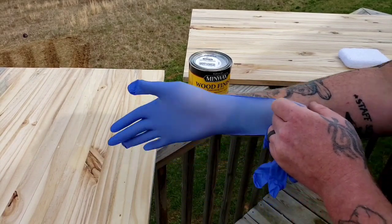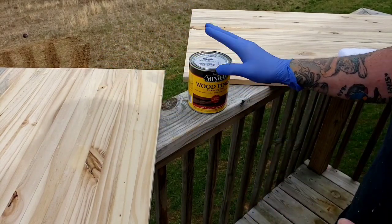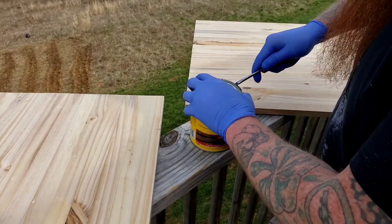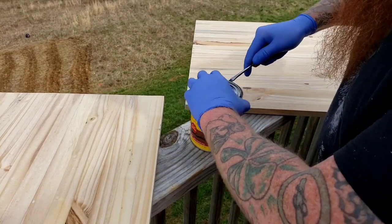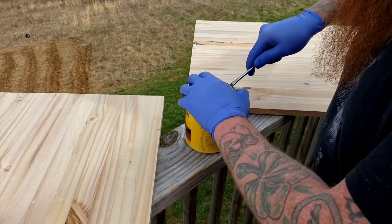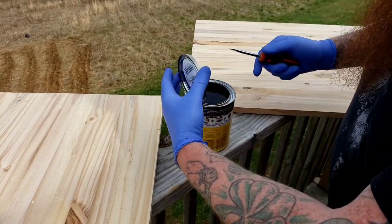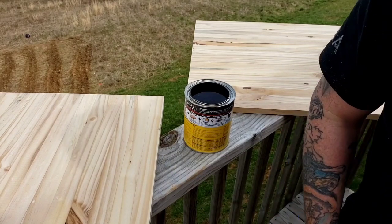And I just need to go get my flathead screwdriver so I can open this can up. Okay. Is that a witch's hat out there? Yeah, the kids. Alright, so got her open. Just set the cap to the side for now.